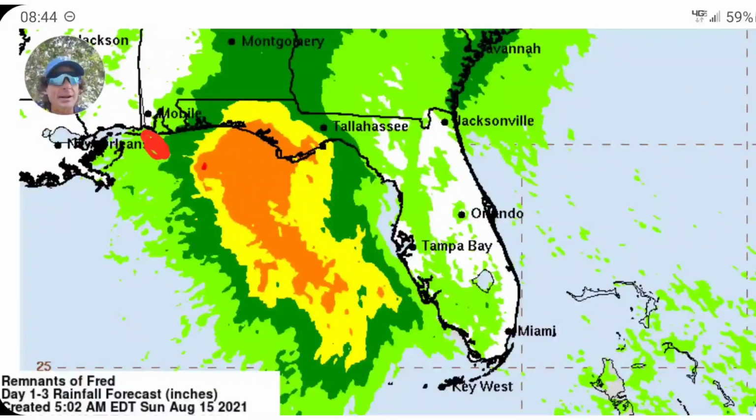But it looks like right here, we might experience an inch of rain, maybe a half inch of rain, or it could just be a sunny day. But again, any wobble to the west and that orange or the bulk would move to the west. So any western movement, that moves to the left with us. So it looks like, again, that we'll be in the clear, but only time will tell for sure.